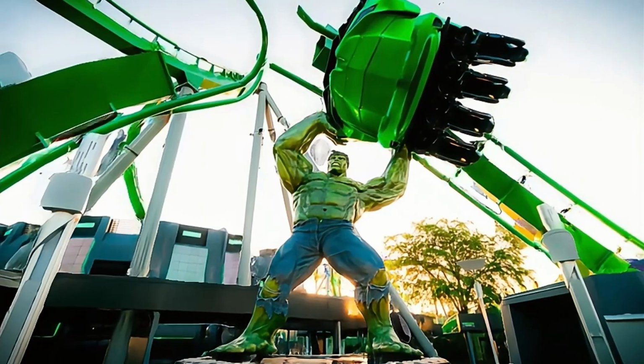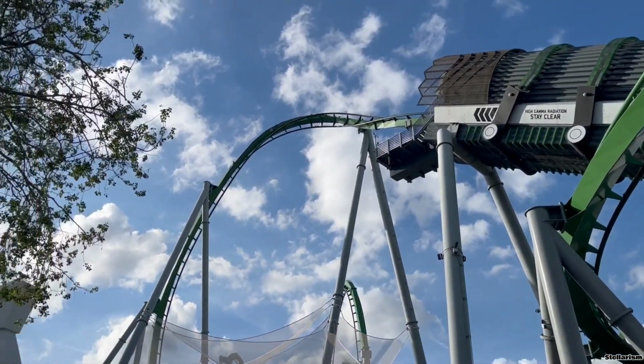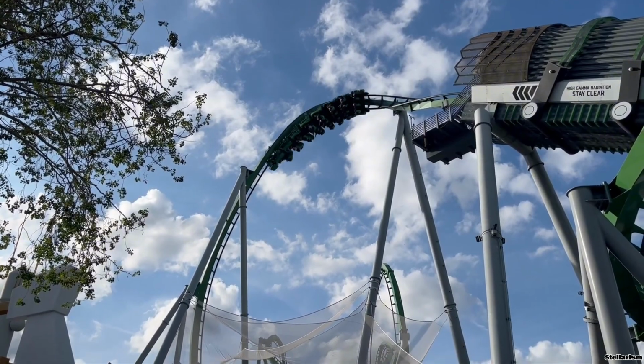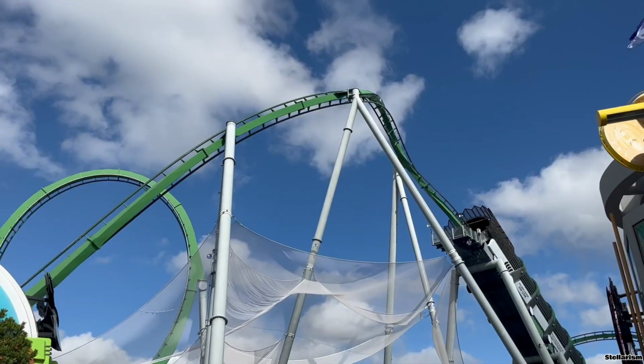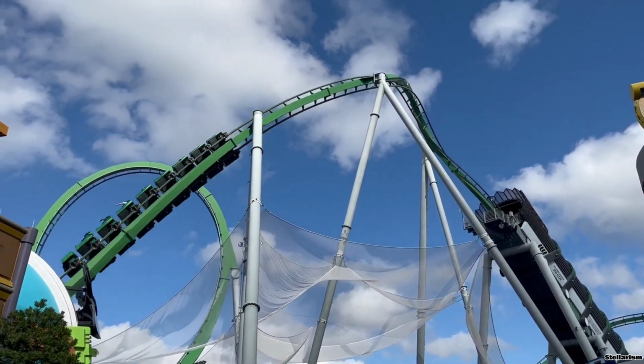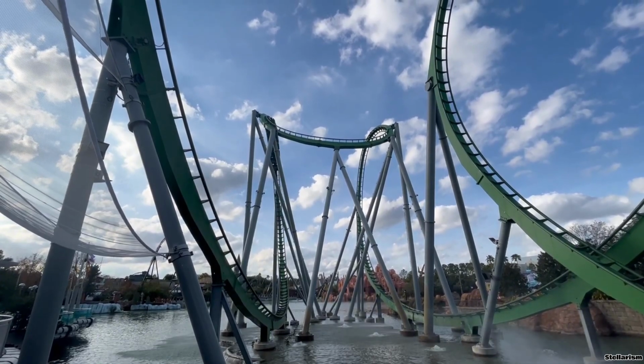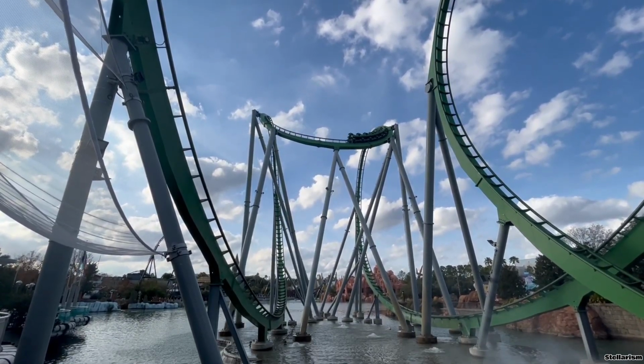Introducing The Incredible Hulk. Another 1999 OG, The Incredible Hulk is a sit-down coaster with 7 inversions and 3,700 feet of track. As Universal says, you volunteered to take part in a science experiment based on Dr. Bruce Banner's research, but a blast of gamma radiation has changed everything. You'll launch up to 67 miles per hour and have quite the ride experience.